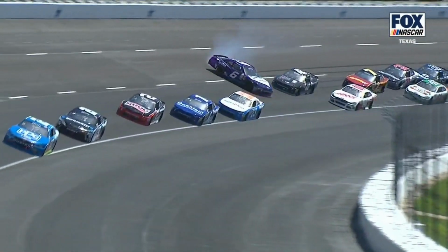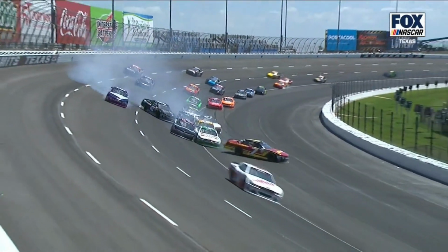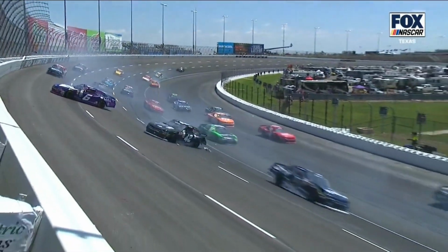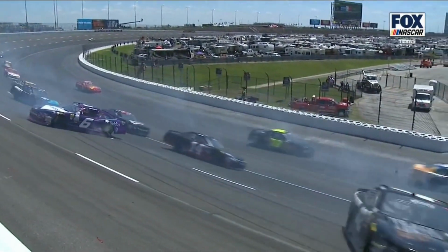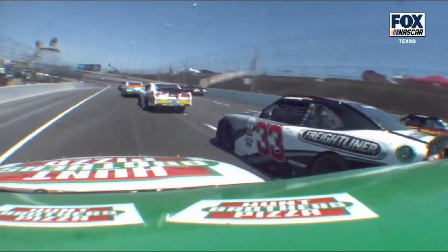Poole just went to the garage, and under NASCAR's new rules, if you're involved in a crash and you go to the garage, your day is done. So he is out for the afternoon, as you suspected, Michael. Saw Justin Allgaier sliding down to the apron of the racetrack. Not sure how much damage he got.